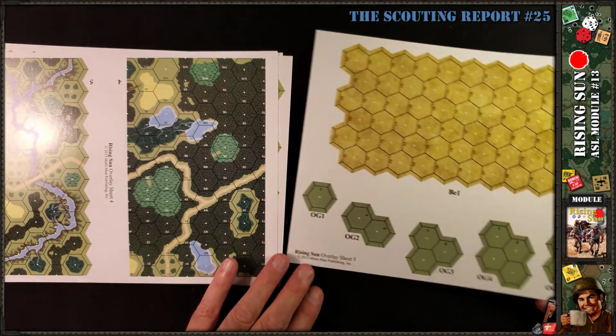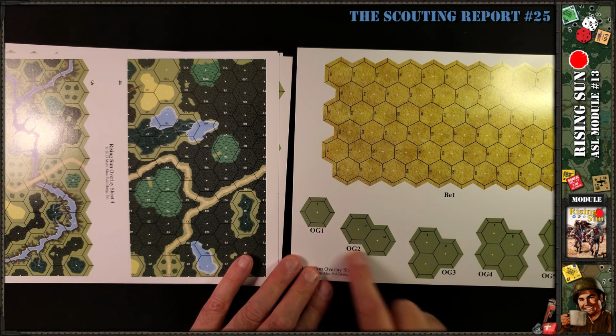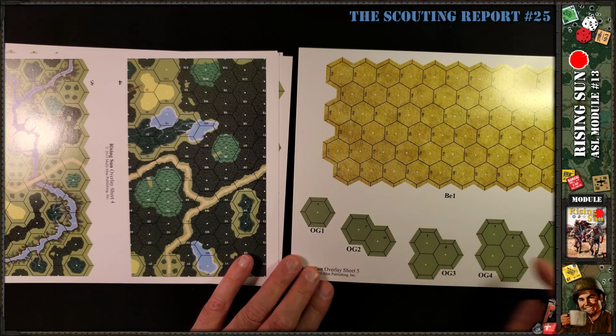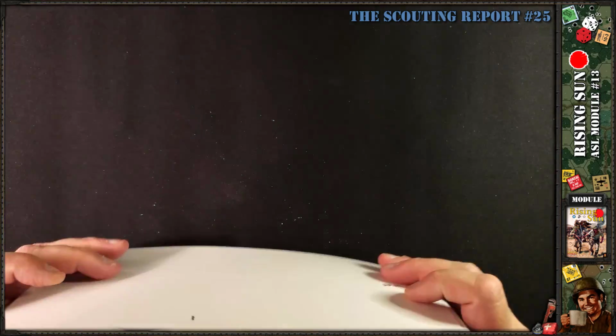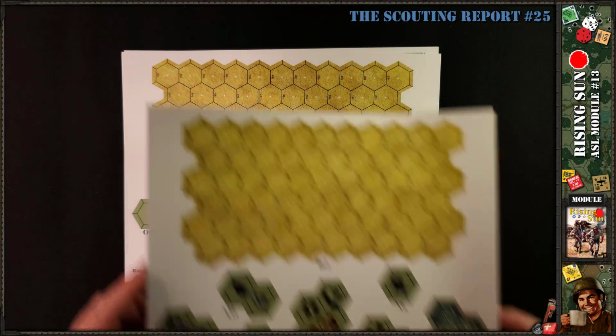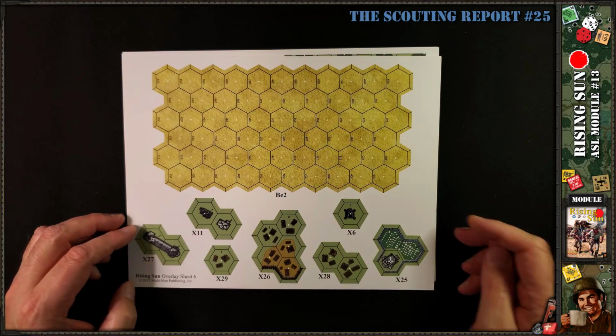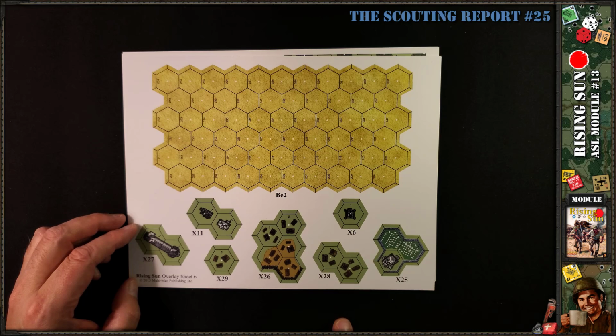Then we get into some beach overlays for any scenarios that have beach landings, a bunch of open ground, small 1 through 5 hex open ground. Let me put these in the center so you're not getting any glare. I think you get some glare up here. Another beach, and then various buildings or huts, and a graveyard.